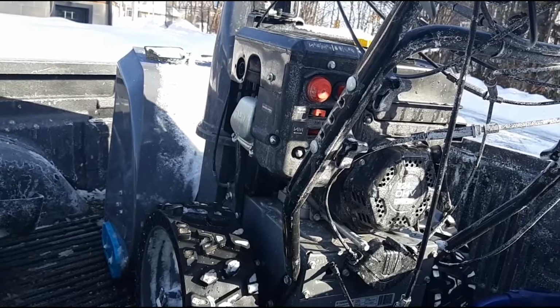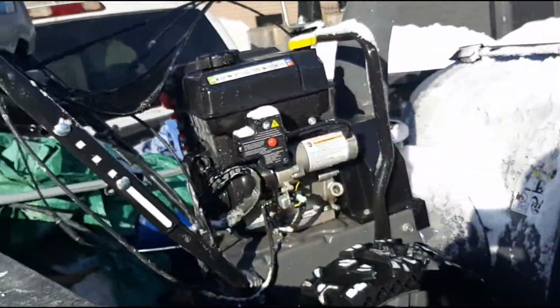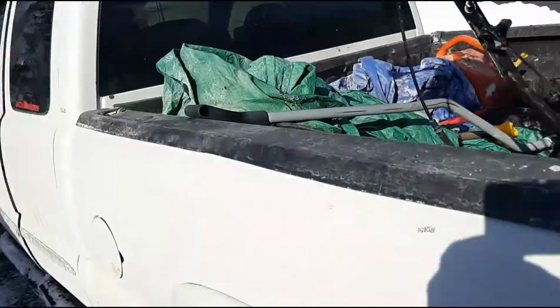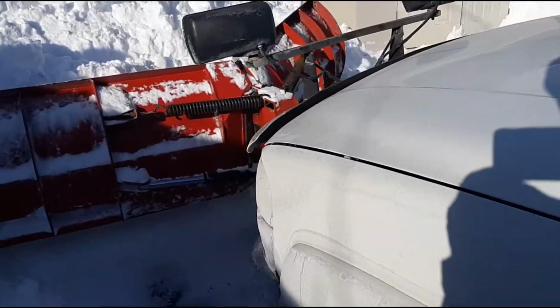There's a new snow blower. And the great old 2004. I'd rather go with a 2004 than a 2022.